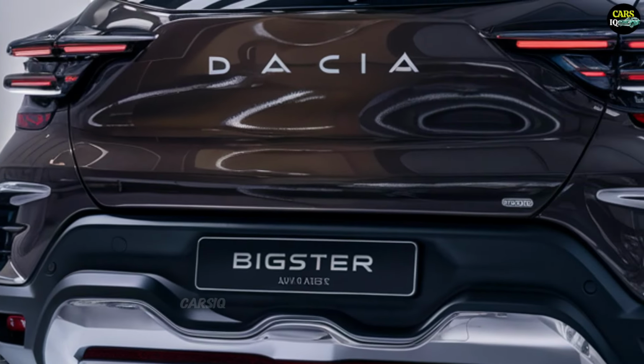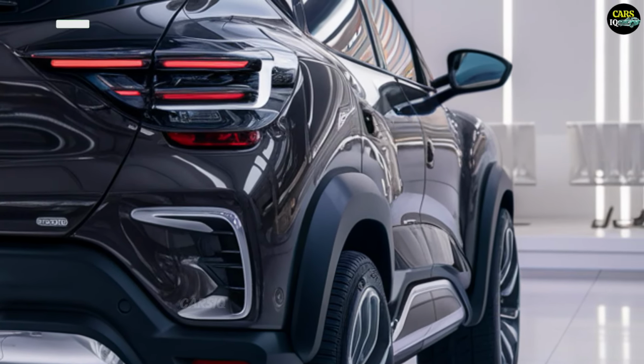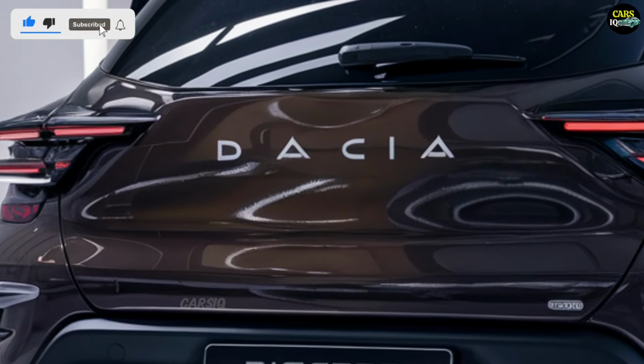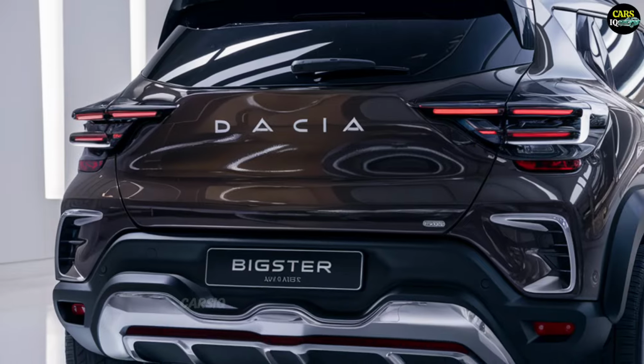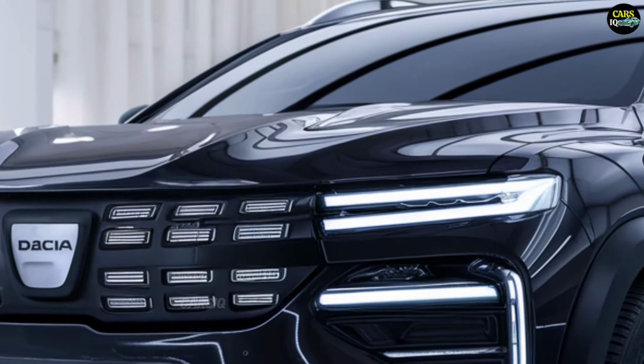Get ready for a game changer in the SUV world. The 2025 Dacia Bigster is not just another big car. It's a bold statement that redefines what an affordable SUV can offer. With its rugged design, cutting-edge features, and power-packed performance, Dacia is stepping up in a way no one saw coming.